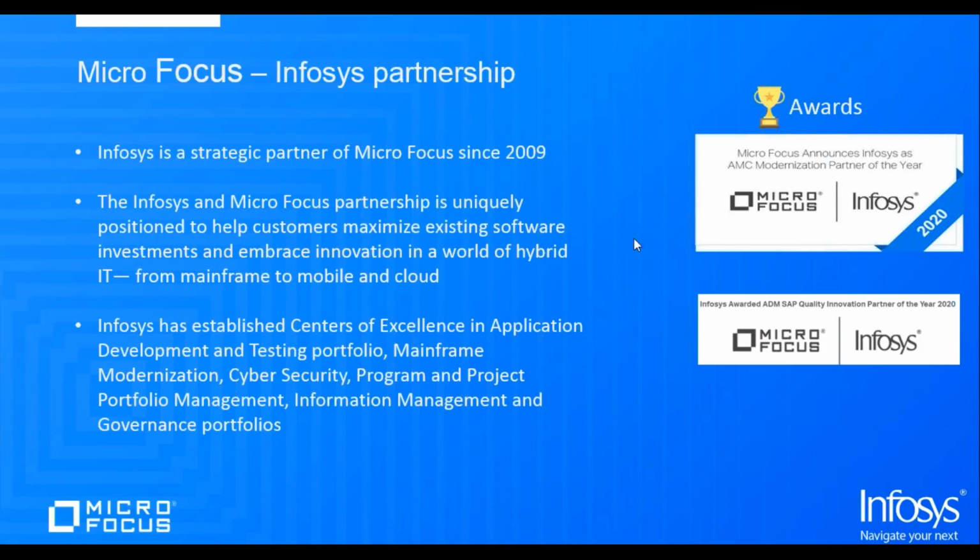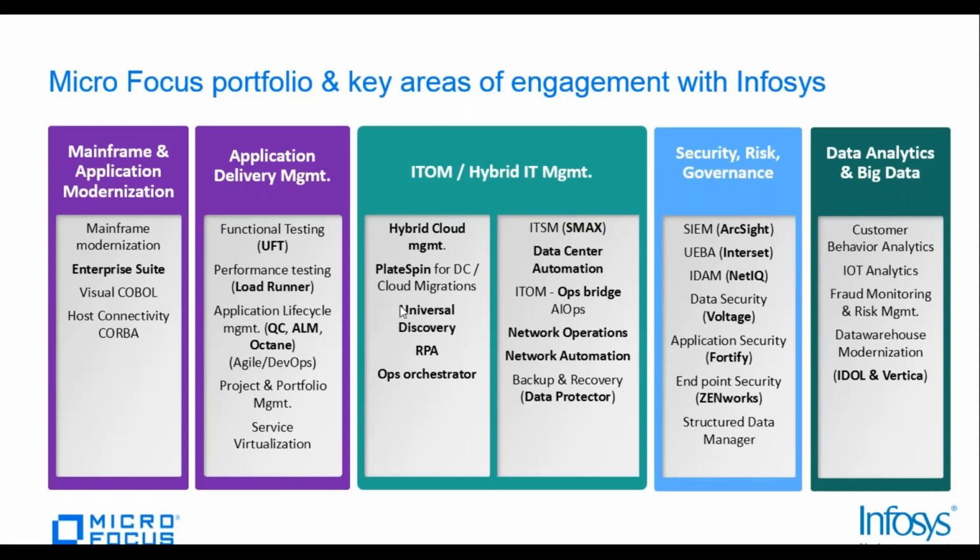Another aspect I wanted to make sure you are aware of is that Infosys actually received a couple of awards from Micro Focus for their innovation and for their delivery. And our partnership goes across so many fields. Puneet, if you can click on the next slide, we're going to give you a little snippet of the various areas of our partnership, from mainframe modernization, application delivery, and IT and operation management, to application delivery management, which we're going to focus on today.